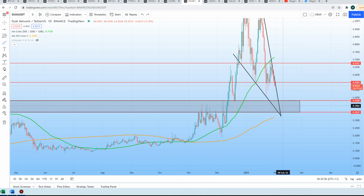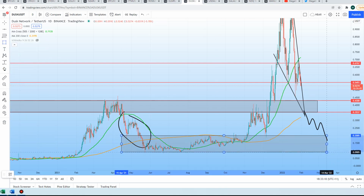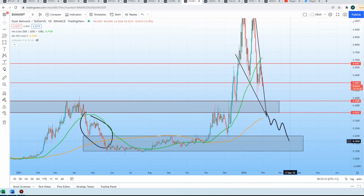The reason why I say this range is very important, because if we drop below this range, we will have a catastrophic breakdown, similar to what we saw here. All right, we can definitely see a break downwards back into this, I'm going to highlight it for you guys, back into this range somewhere around here. All right, this will be a very catastrophic breakdown, similar to what we saw in April 2021.